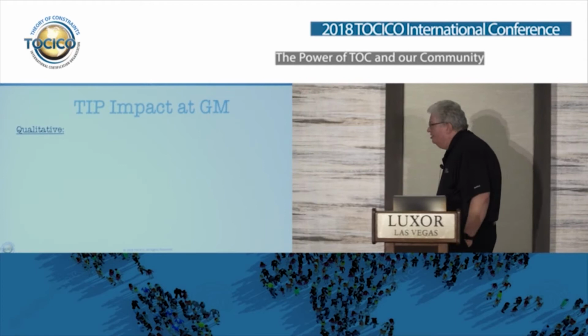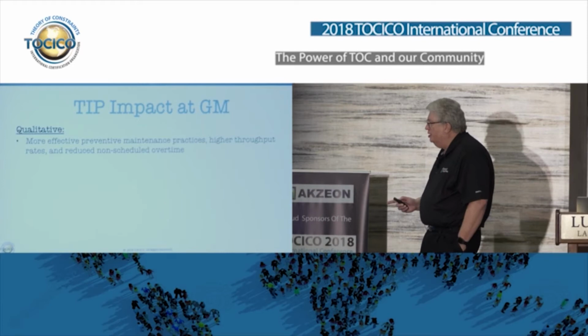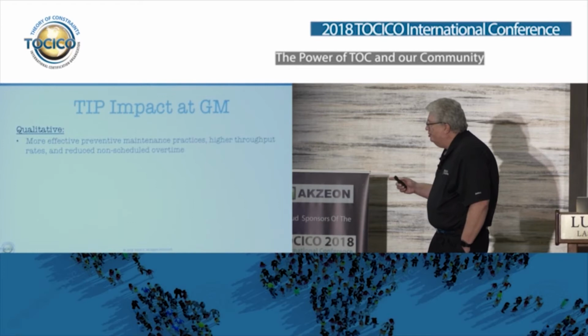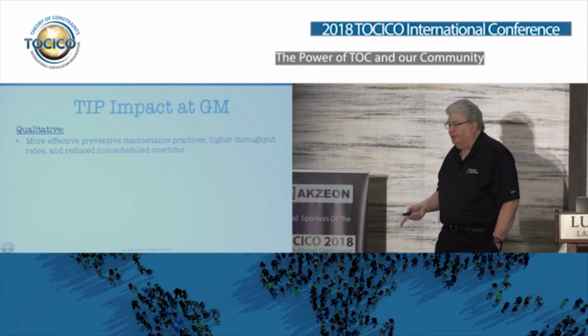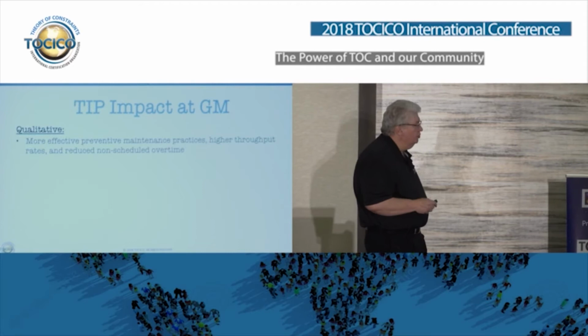So when you talk about this from the quantitative perspective, there were more effective PM practices. You knew where the bottleneck was. There was no excuse not to do PM on the bottleneck. You had to make sure that kept running. And of course, it reduced non-scheduled overtime, because you could figure out areas that needed overtime and areas that didn't. Because throughput would go up, you could reduce that overtime, but you could also figure out what areas you didn't need to work overtime, because we were trying to be fair and have everyone work overtime.